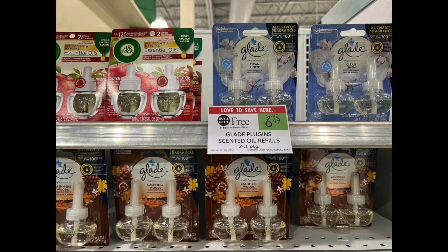If you've seen my Walmart video, please go back and check that video, the CVS and Walmart video. But we were able to get plug-ins for 98 cents. So this would be a good refill for these because they're usually $6.49 each. With the BOGO, it's going to make them $3.25. And like I said, no coupons on this deal if you need the Glade refills.